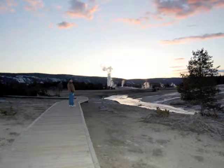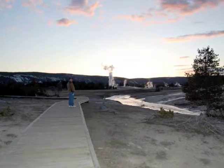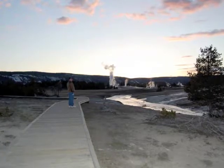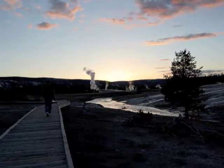After a lovely meal in the old dining hall, we took a walk along the trails around the lodge area to view the sunset. There's so many trails and thermal features that you could probably spend days wandering around and never see it all.